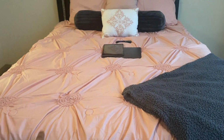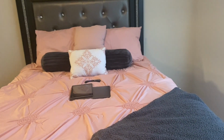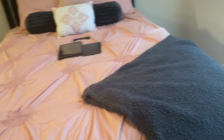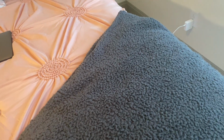And then Ziggy wasted juice all over it, so I had to throw it away because it wouldn't come out. And then I just kept the pillows and added the comforter from Walmart. It was really inexpensive, so yeah, it wasn't bad. And then I have my MacBook charger over there. And like I said, this little throw right here is from Five Below.